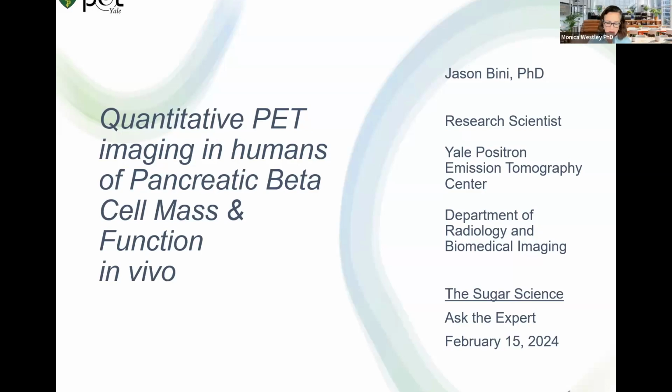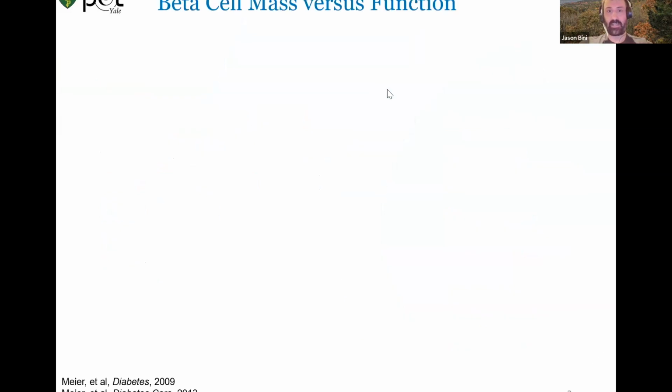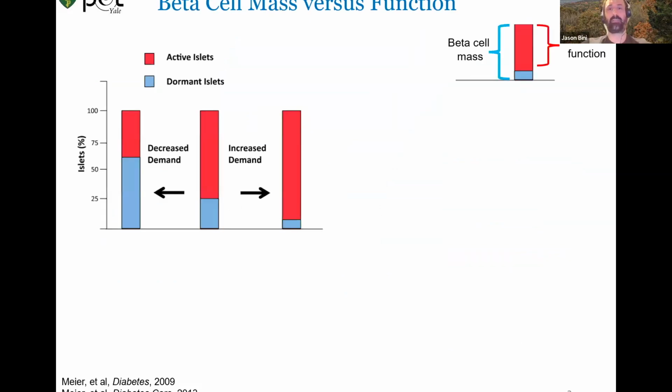Thank you. So we'll just do a brief introduction to set the stage here. A lot of this research and a lot of the talk in the type 1 diabetes field is trying to measure this beta cell mass versus function, and particularly in the early stage of the disease where there's either rapid or slow progression to diabetes.